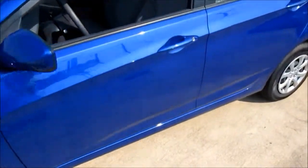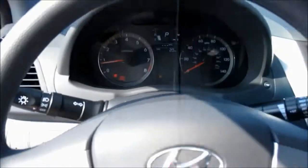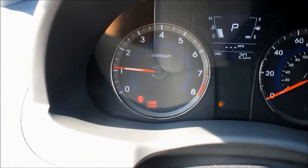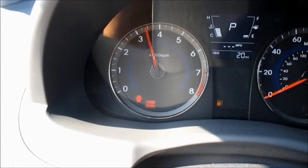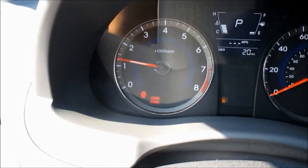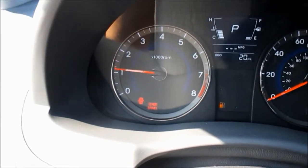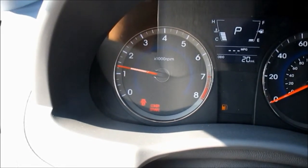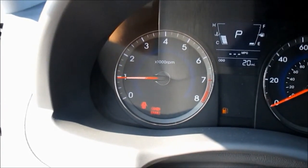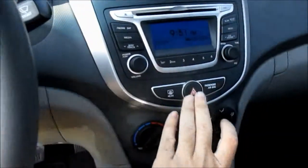Now let's see about a few revs of that little 1.6 liter four banger and see what kind of soundtrack she produces. A very nice little racy exhaust note from that single exhaust outlet. Very beautiful. And this motor actually does have a lot of pep to it. But with all that being said, let's go ahead and turn on the headlights, as well as the hazard lights as usual.